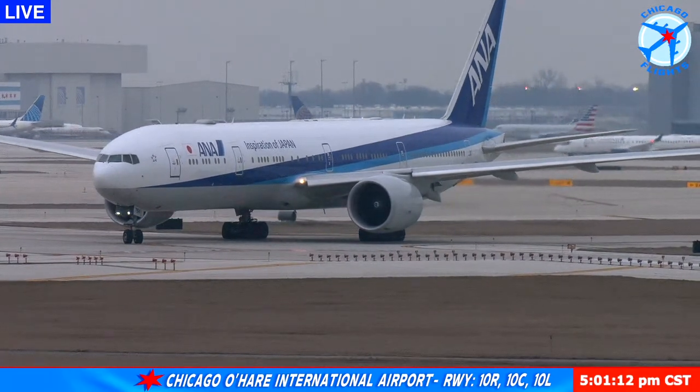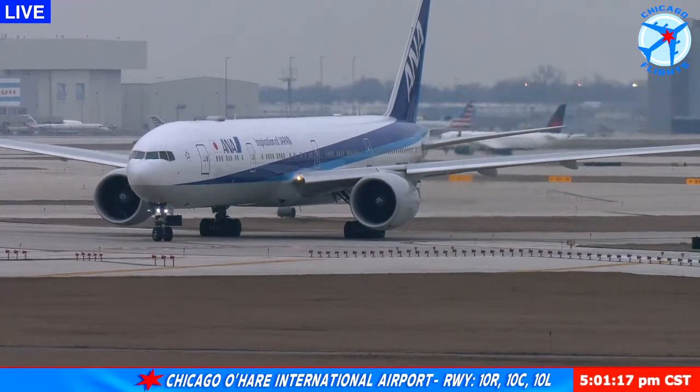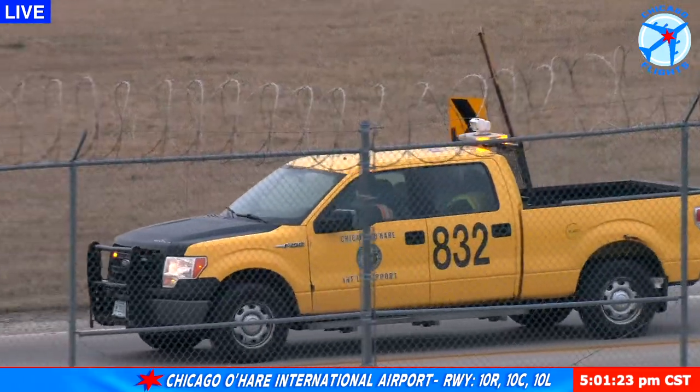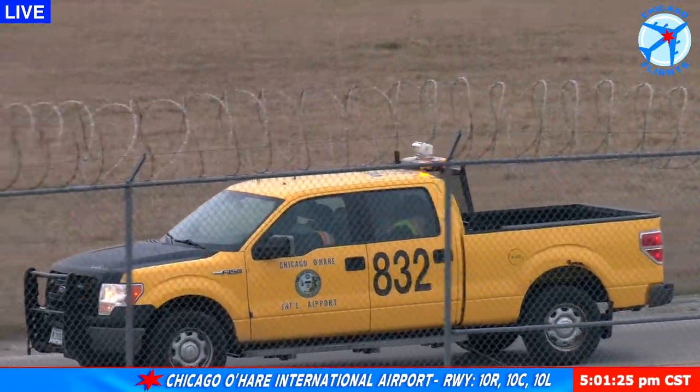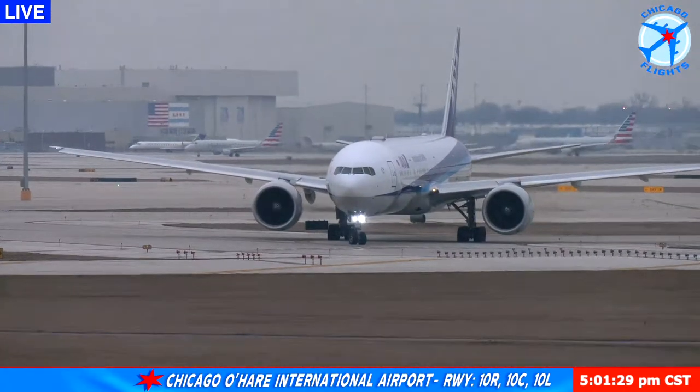1400, maintain 170 knots to Ray. At Ray, contact the right tower, 120.75. Okay, 170 to Ray, 120.75 there, you have 1400. 445, reduce speed to 160. 160, 445. Romeo Heavy, contact Charlie Park, Ground 5.0.